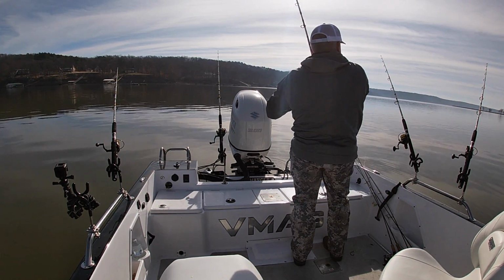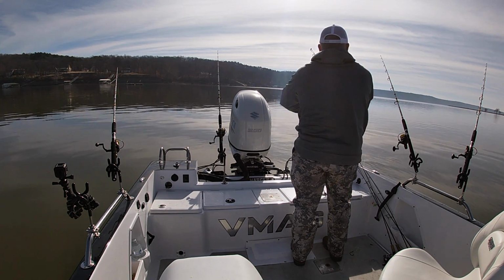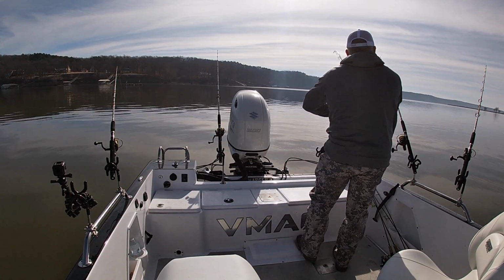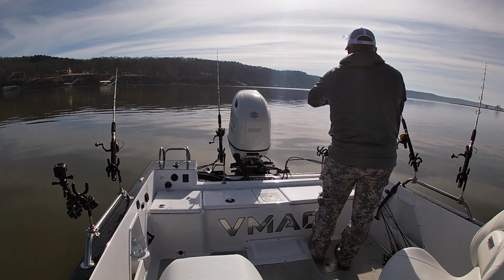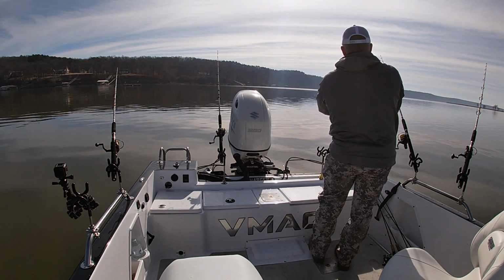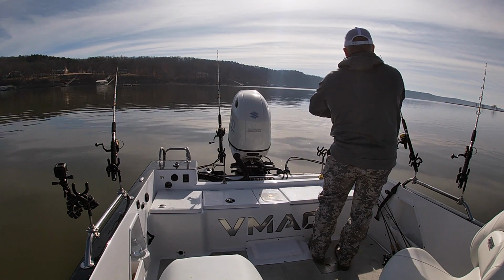This was a really nice fish, about 5 pounds, and a perfect eating size if you ask me for blue catfish. And a lot of times those fish will go ahead and hook themselves when you got those rods in those Driftmaster rod holders and you're using that braided line.